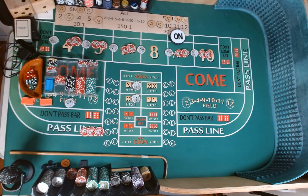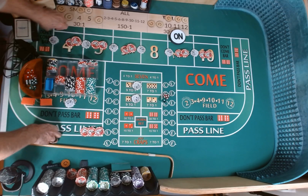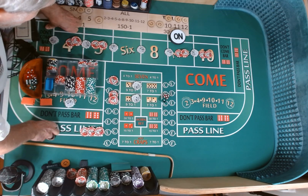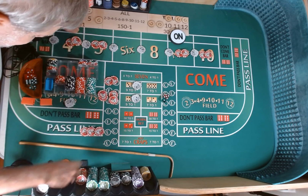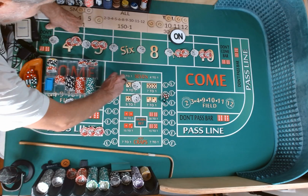Dice are out. 3, 5, 5, 1. One, five, six. Okay, our inside bet is going to come down and get paid $5 on the flat, $12 on the odds, lose the hard 6, replace the hard 6, rack 30.